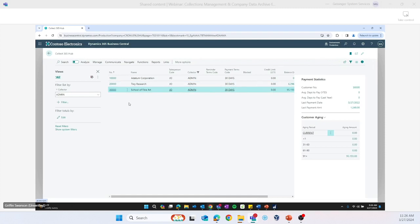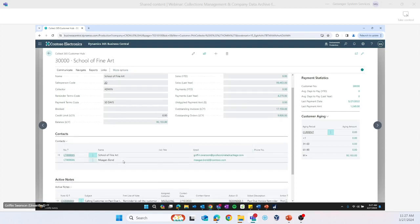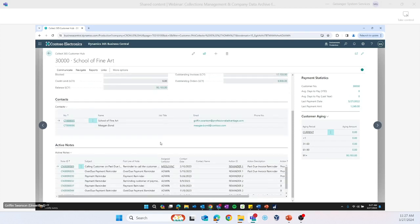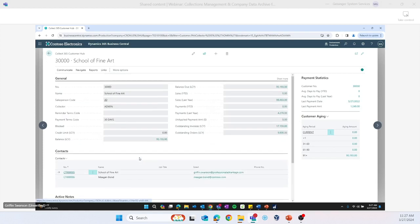If I want to get more specific with these customers, I simply just need to drill into their number. That's then going to populate some general information here, which is basically information that we're pulling right from Core Business Central. I can see the contacts that we're typically working with when it comes to collecting from that customer. And I can see their active notes down here at the bottom. Now I can look at things such as their balance that's due.